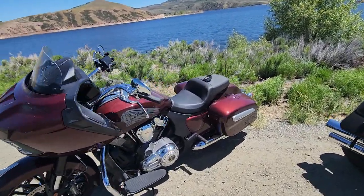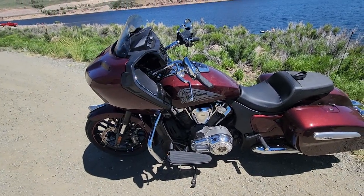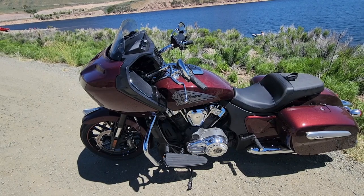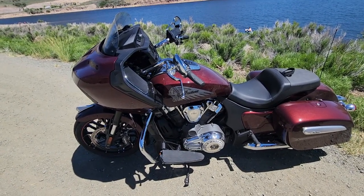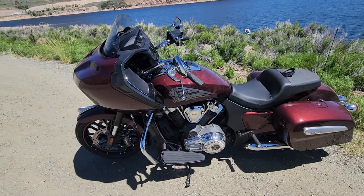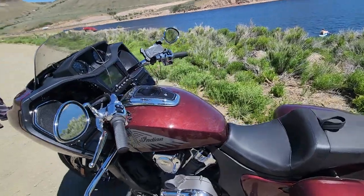And let's start with the Challenger. First of all, you got the water cool engine. I don't know what cc's this is, so I don't have all the specs. I want to say it's 1200. I'm not sure. I think it's 125 horsepower and like 120 pounds of torque. So it's no slouch. Built for touring.